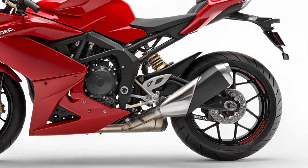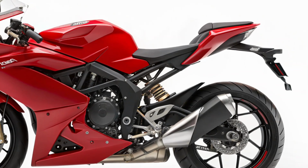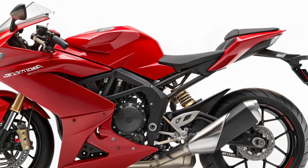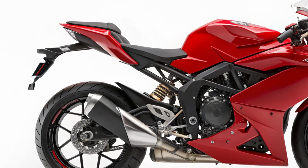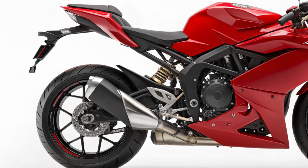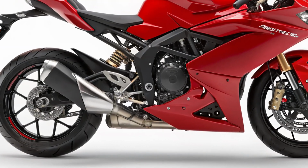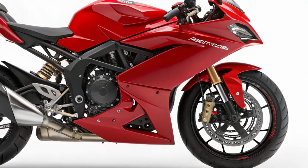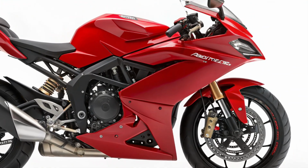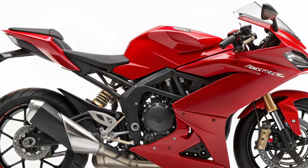Price and value. With all these updates, the 2025 Apache RR 310 is priced slightly higher, now hovering around 2.75 lakh rupees ex-showroom. But considering the enhancements in features, performance, and ride dynamics, it still offers unbeatable value. It remains one of the most complete entry-level sports bikes in India, competing directly with the KTM RC 390 and the Yamaha R3. Conclusion: the true track-bred machine.